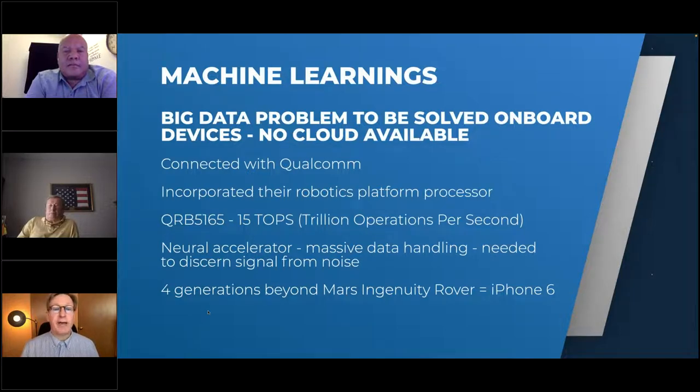And just as a fun fact, this device is four generations above what was on the Mars Ingenuity rover. If you can imagine a rover running around on Mars with an iPhone 6 brain in it, that's what that looks like. And this was four generations better.